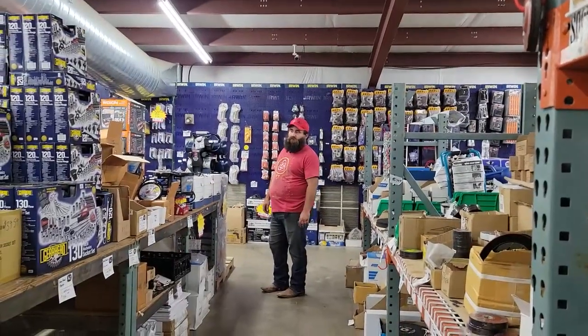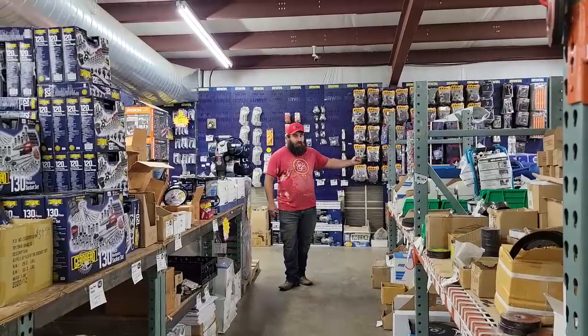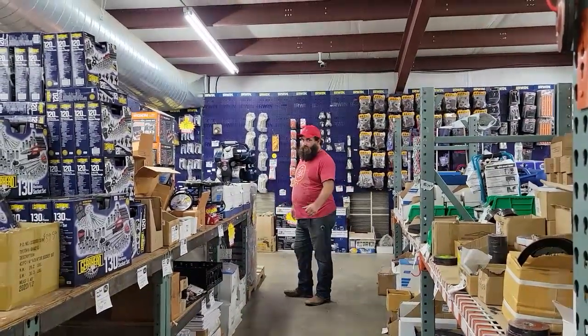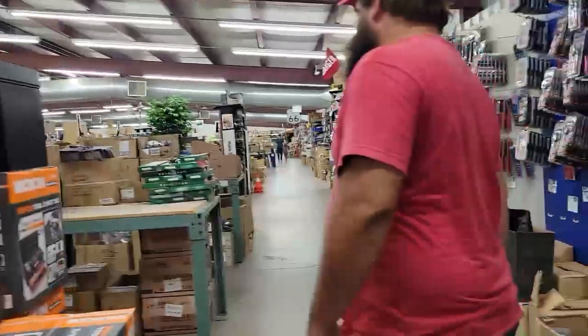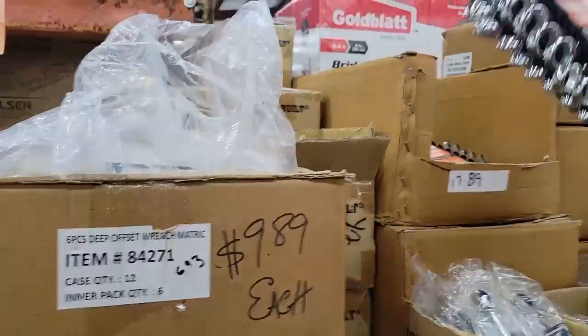After 30 minutes of deliberation, we finally made a choice. Well, we made two choices: this socket set and then an air compressor. Okay, going to the next aisle because Scott is making us go aisle by aisle.